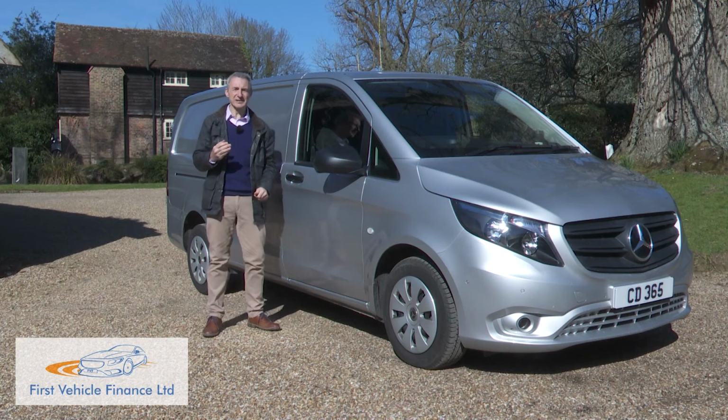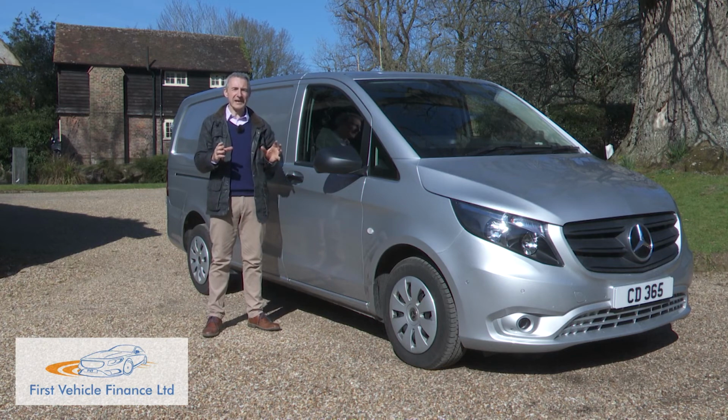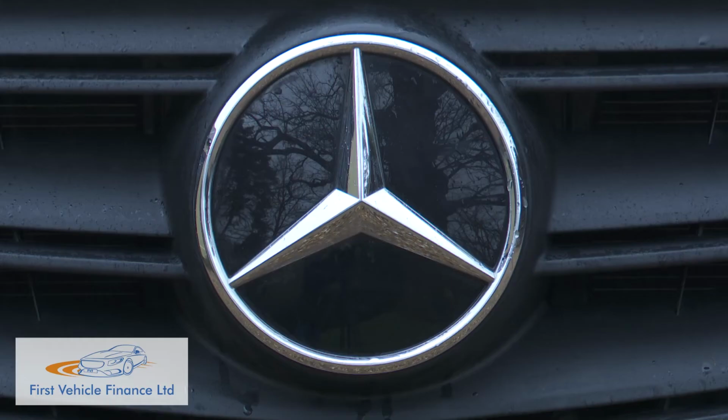Customers for mid-range LCVs will always have cheaper options, of course. Nearly all, though, are lacking this van's most crucial ingredient: star quality.